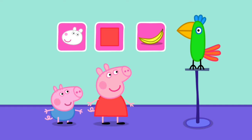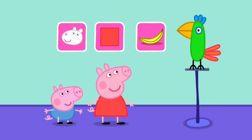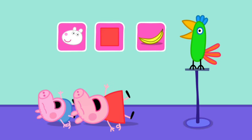Suzy Sheep is a red banana. Try another one.